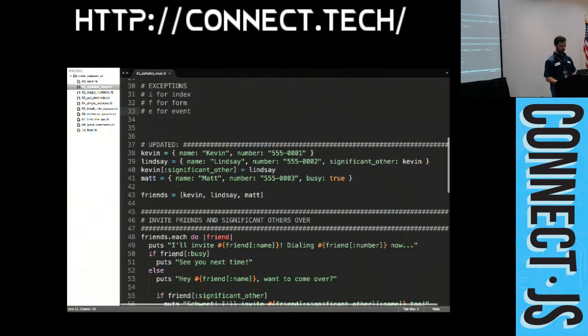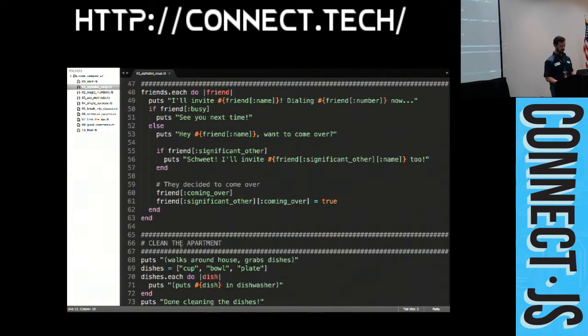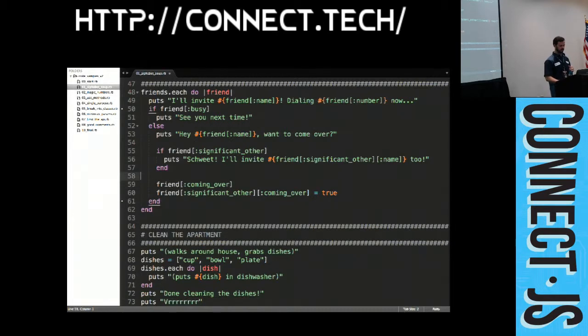So at this point, I had written out what all these things meant. A new CEO meant coming over. So I didn't really need these comments because the code was starting to document itself.